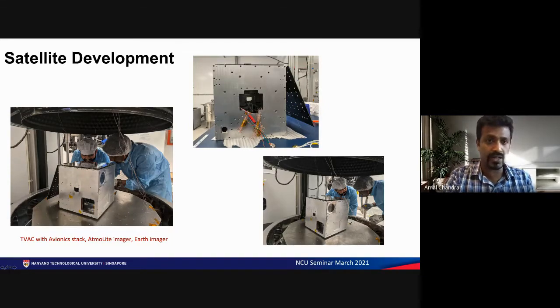We get about 84 watts of power from these. Each panel has 21 cells, so we have 84 cells, and we get roughly 100 watts of average power on this. So the spacecraft generates quite a bit of power as well. And you can see how big the spacecraft is.